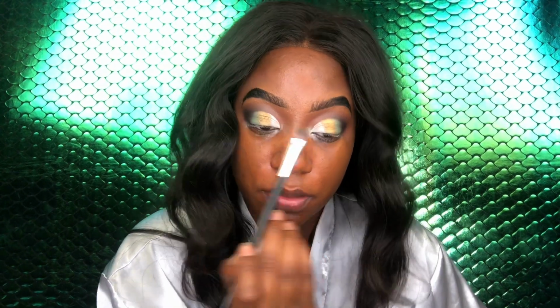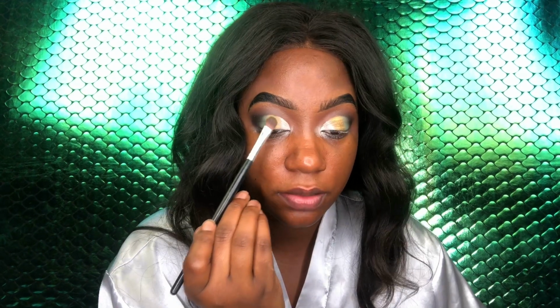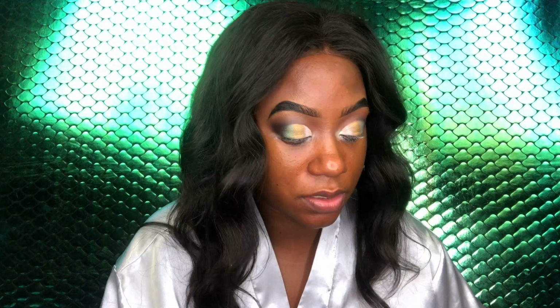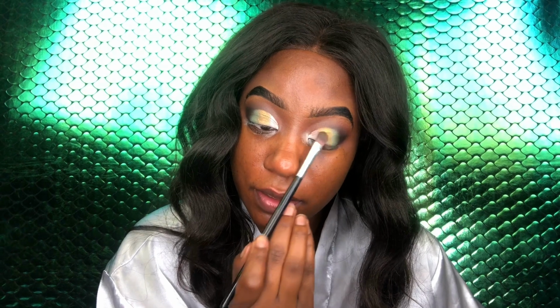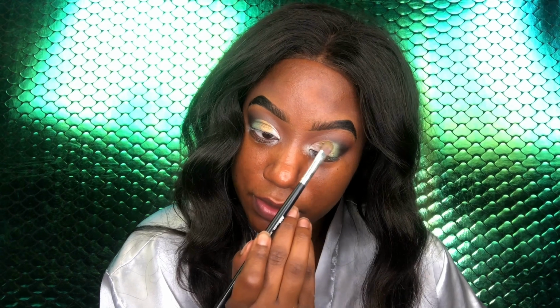Okay, so you just want to make sure you bring it in about the same amount. It's never going to be perfect, so don't worry about it. I am now going to flip the brush over and go back into that green color and just softly tap, just to make sure it's a nice little transition, no harsh lines.